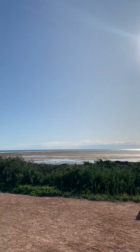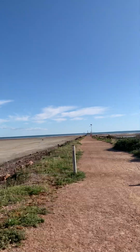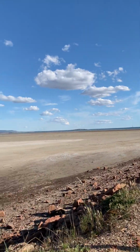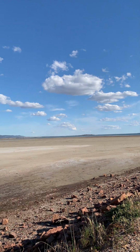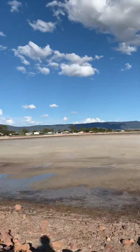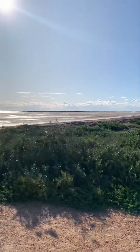Alright, not sure how far I'm going to get because I'm pretty knackered after a very long day of walking. But quite beautiful. And I think that's where I've just come from, Woomera Island, I think. And I think that's what it's called. Lovely.